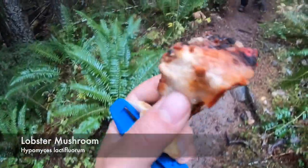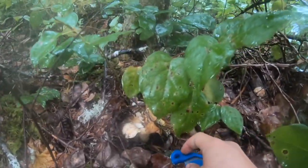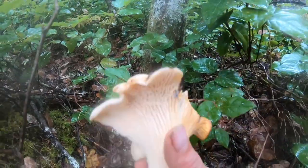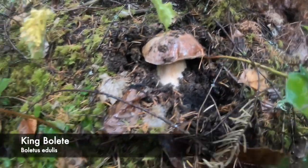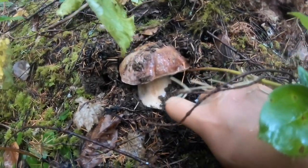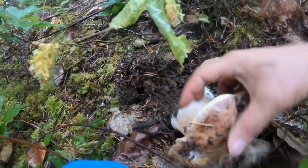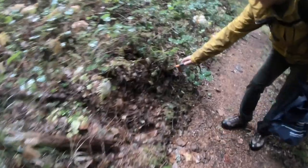This is a lobster mushroom, but it's rotten, so I'm going to throw it away. Ooh. This one is covered by dirt, but my friend just found it popping out. Wow, this is a very good one. What kind of bolete is this? Wow, it's actually a big one. Let's get it. King! Oh! King bolete. Wow. Whoa! It's a fresh one. Wow, best quality. Woohoo!